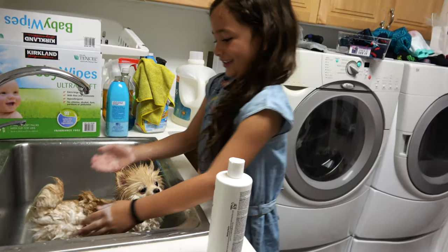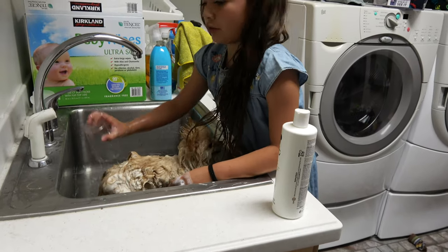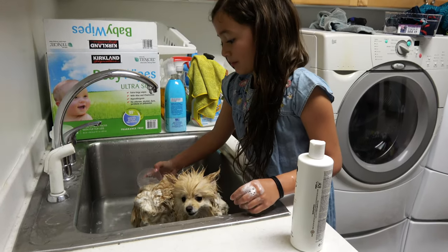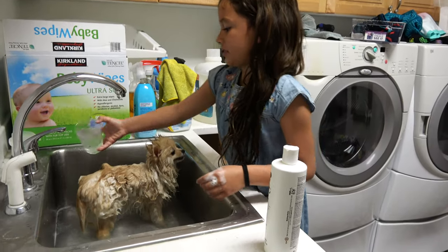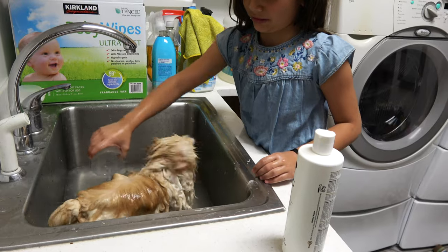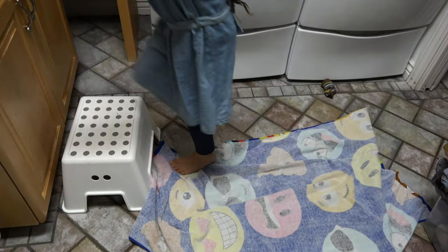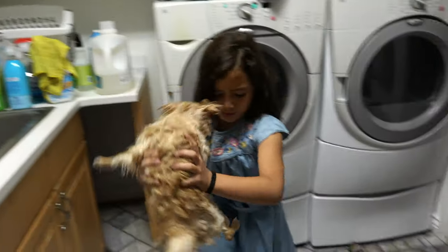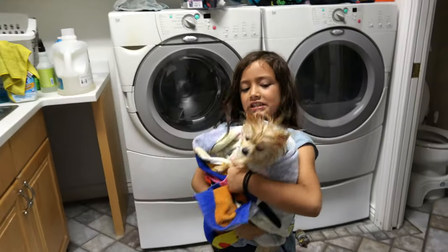We need it on her butt, because since she has a bunch of fur, when she goes potty, you know what happens. It sticks. Set this on the floor, like this. And then I grab her. She's like, I'm ready to get out. Okay, let's put you in there. And let's go. Shake it, shake it, shake it, shake it, shake it.